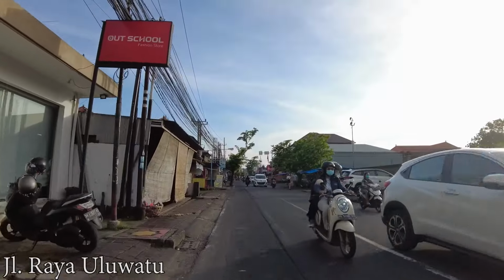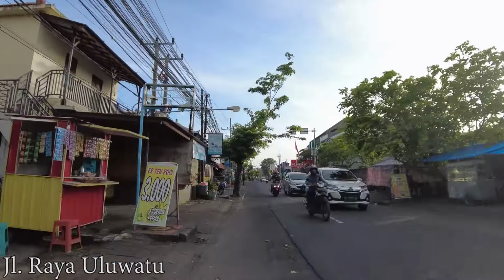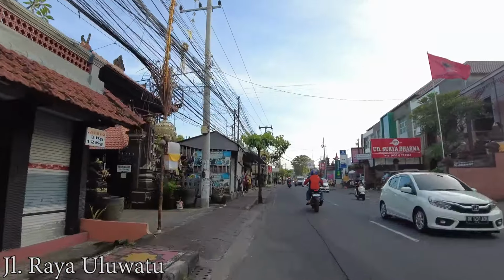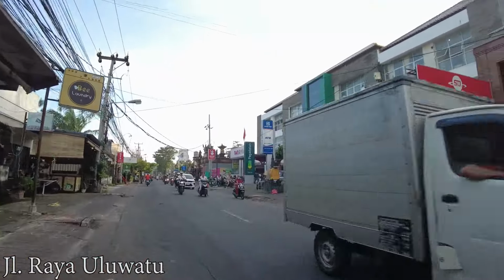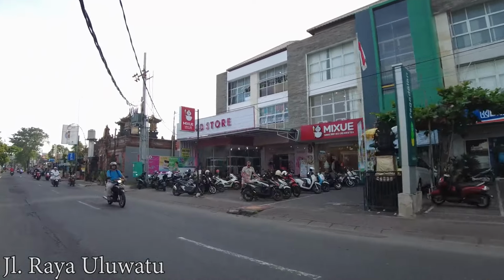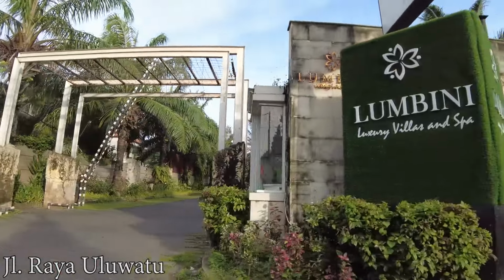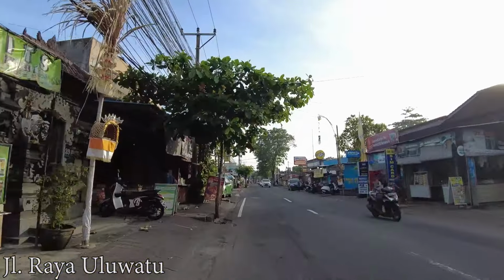Okay, so let's continue and keep driving. Anyway, along this street there are not so many hotels or villas that you can stay in. However, there are a lot of businesses around here, like shops, and a few restaurants as well. Here on the right side, this is a bank office. And they have an ice cream shop or outlet. And here is a nice villa, Lumbini Villa. I've been to that villa before, but quite a long time ago.